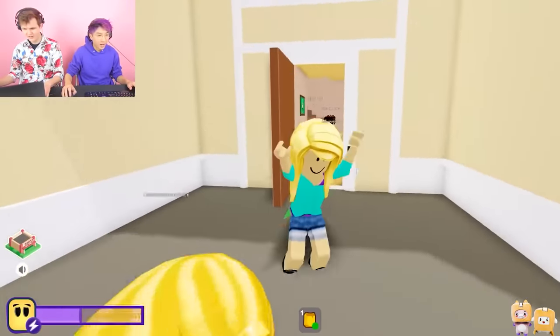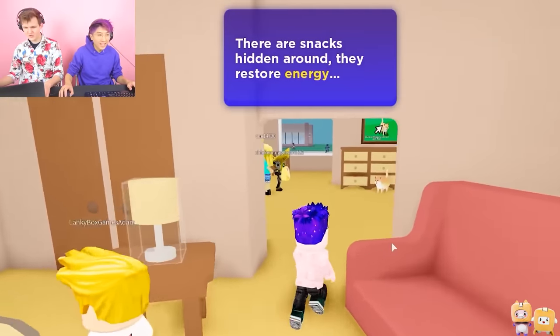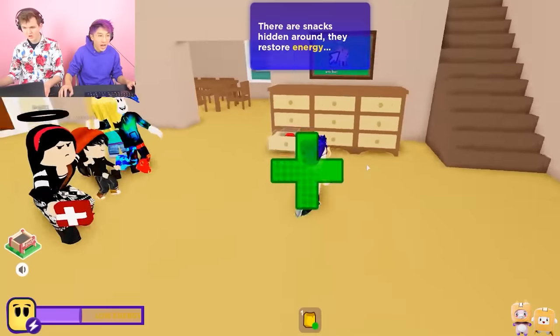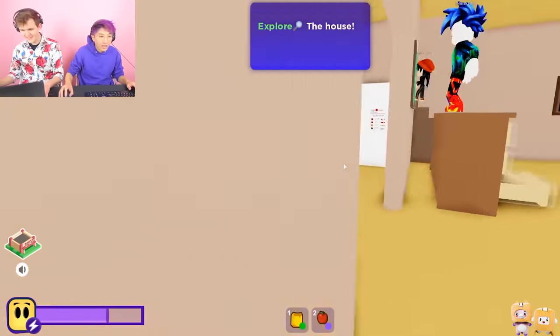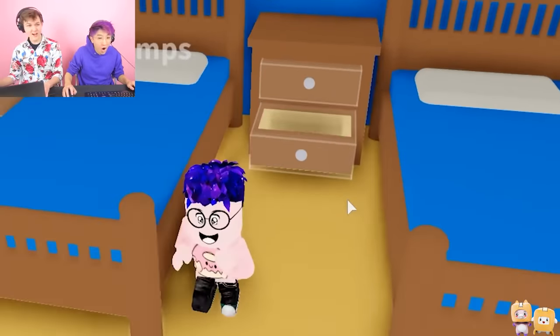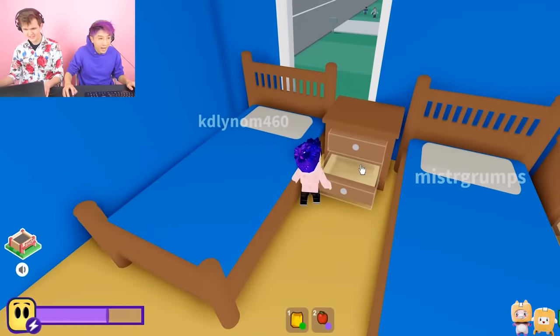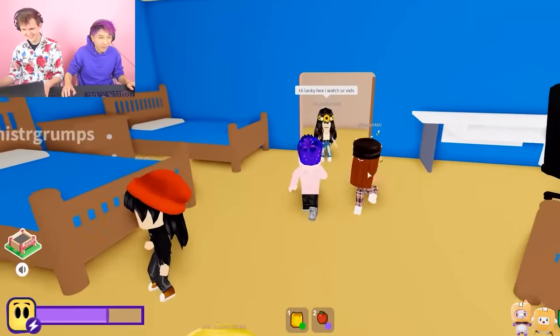Okay, where should we go? Inside? I don't know. I'm gonna go in here. Okay, I'll follow you. What do we do? Oh, there's snacks hidden everywhere to restore energy. I'm gonna find the snacks. Oh, I found an apple. Can you eat it? Yeah, it restored my health. Okay, wait, where? Oh, I found money! No way! I found money! Are you upstairs? I'm not telling you where all my loot is, Adam. Really? Because I see you. You're gonna come take it from me.